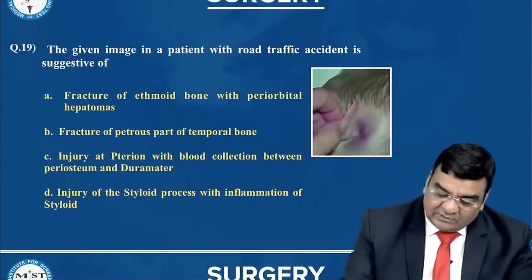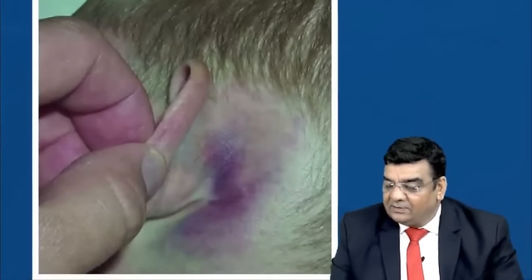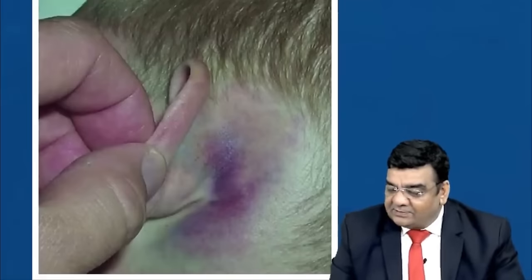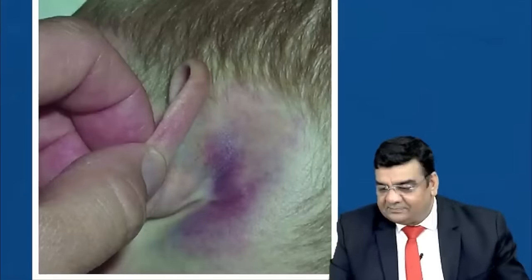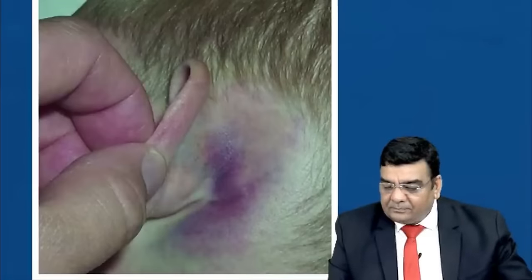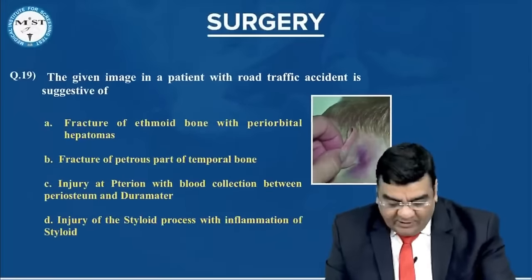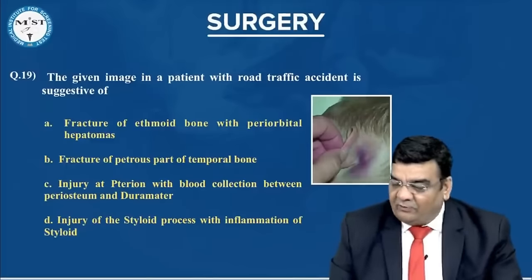Right. Okay. So this is an image based question. Yes, Medivision. That's right. All of you, I'm just waiting. You would be bubbling with the answer for this. Okay, I should show the question. Yes, Battle sign, that's right. The given image in a patient with road traffic accident is suggestive of.